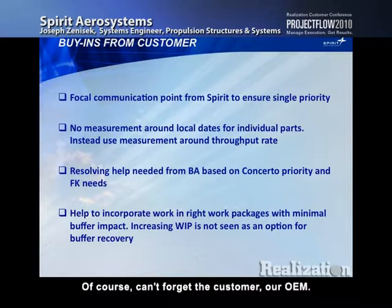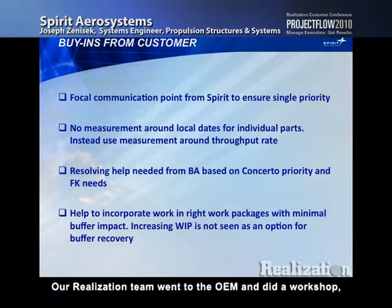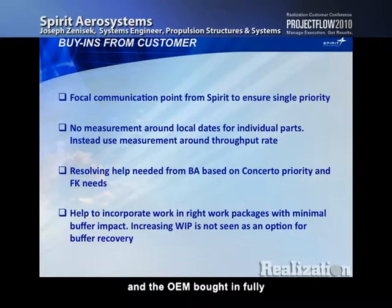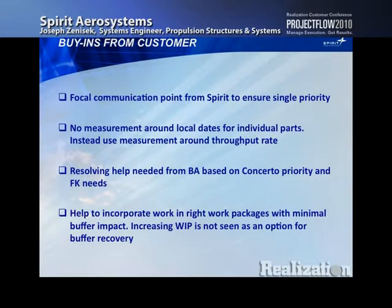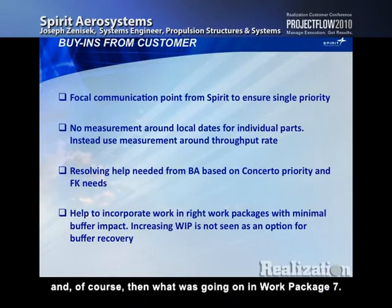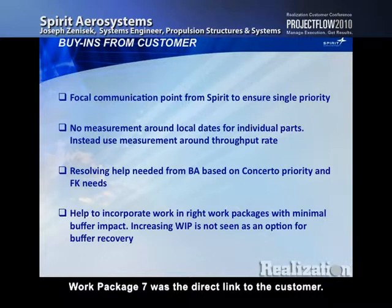Of course, I can't forget the customer, our OEM, and we did a good job getting buy-in on this. Our realization team went to the OEM and did a workshop, and the OEM bought in fully and was willing to support the methodology. They were so supportive, they wanted weekly updates on the charts. They wanted a chart on the full kit status, a chart on what help was needed, and of course what was going on in Work Package 7.